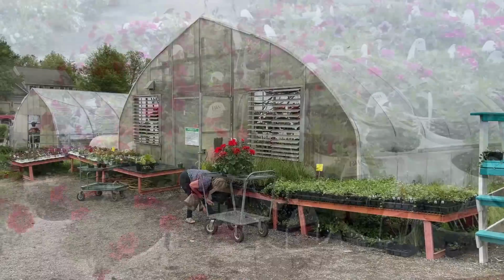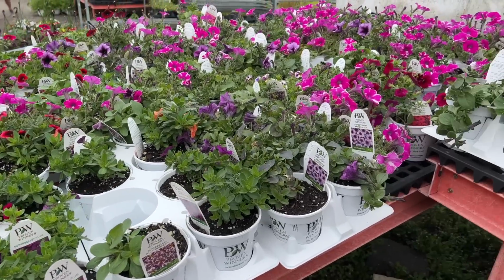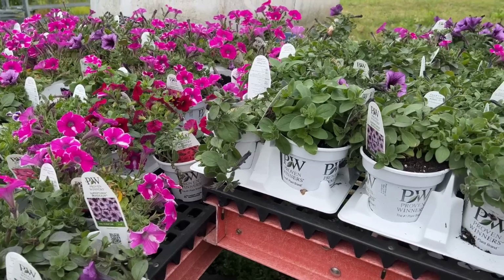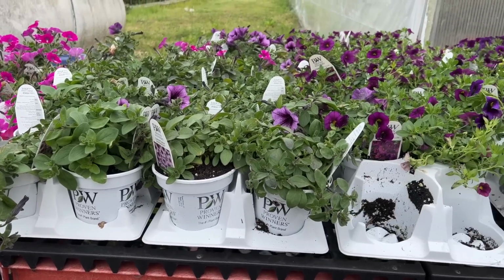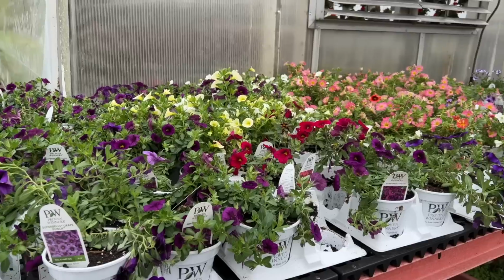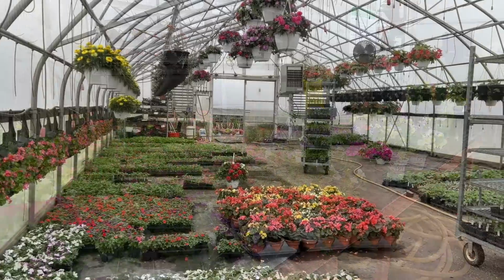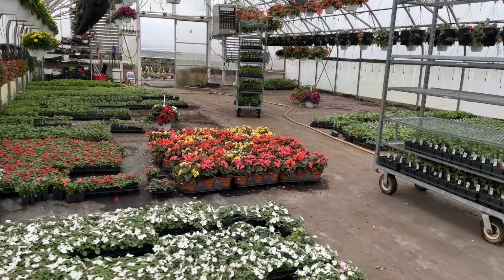Oh, I spy the white pots. There they are, the Proven Winners. Now, I thought that they had more Proven Winners than this, but I guess I'm misremembering. But I did pick up a few of these. But that's about all they had, this stock right here. They had one table indoors somewhere with more.